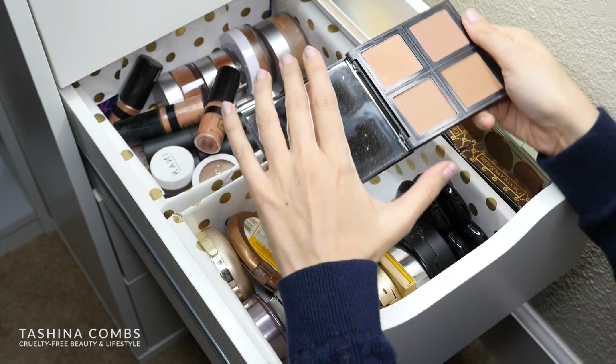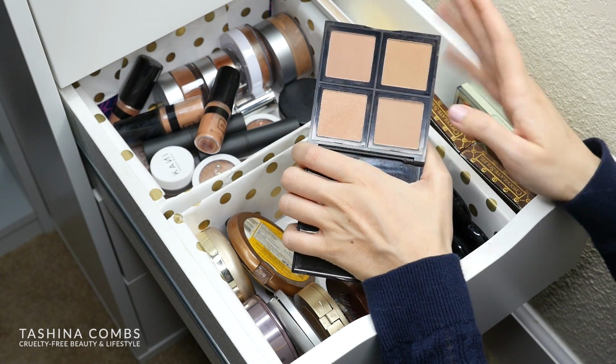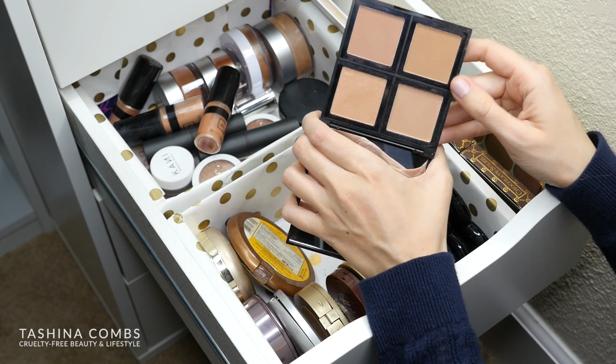From e.l.f., this is their bronzer palette. I actually really like this. I felt like in my blush declutter, I got rid of a ton of e.l.f. stuff because a lot of their palettes can be kind of hit or miss, but I think this is actually a really pretty one, so I'm keeping this one.